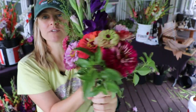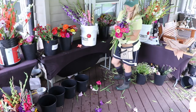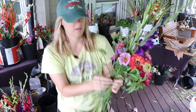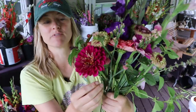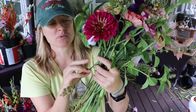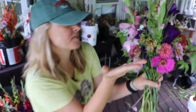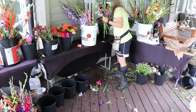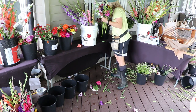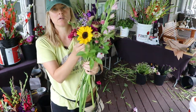This one doesn't have sunflowers. I'm actually gonna put this statice in it as well. I love the statice because it's so long that you can literally use one stem and put one sprig on this side and the other sprig over here. This one's sad, it is broken. But this is the apricot statice. It just goes with everything. Got this sunflower. And this sunflower. Okay.